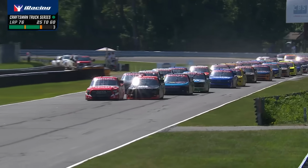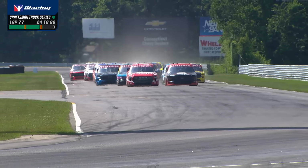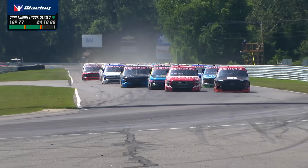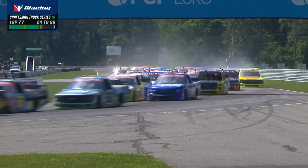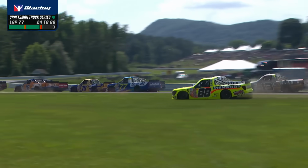Back in the air, nose to nose, down the Sam Posey straight. Look at Riggs trying to side draft that 11 truck, really crowding him down that front straightaway. Fanning out. Little contact behind him. Crafton out wide. He's going to end up in the dirt here.